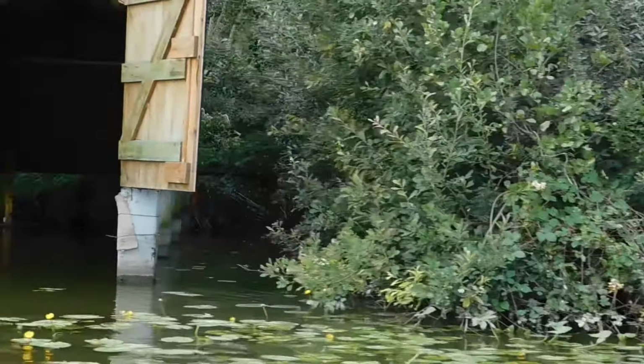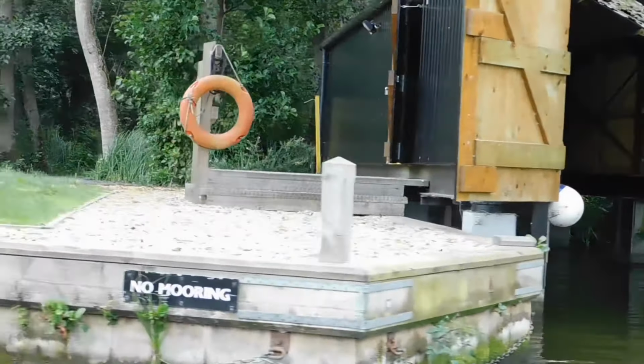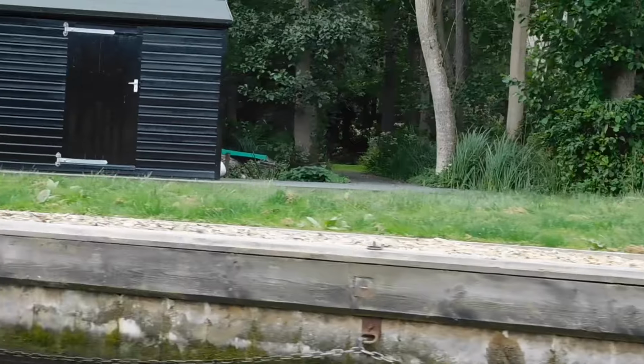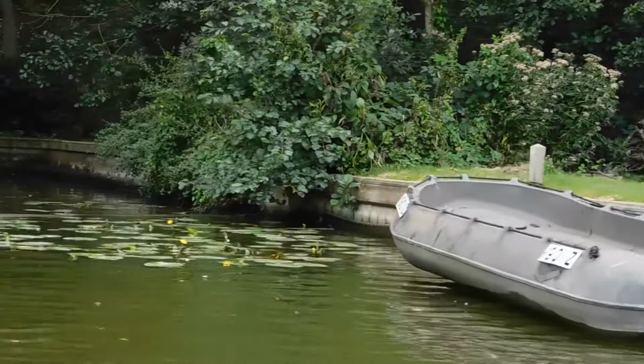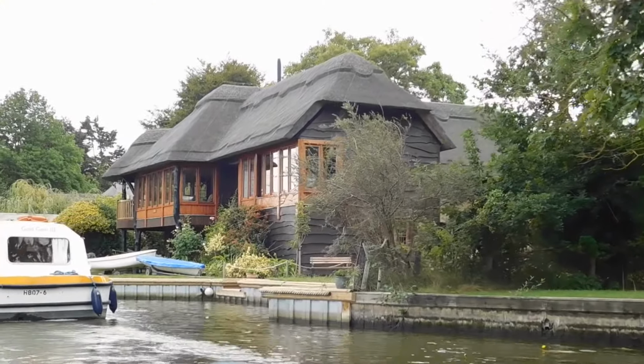This is the boathouse for one of the ranger boats. Just going past all the lovely properties at Irstead again.